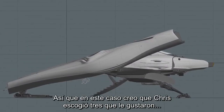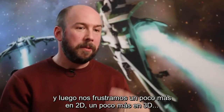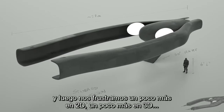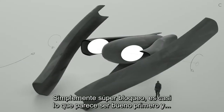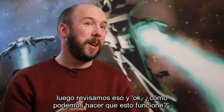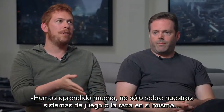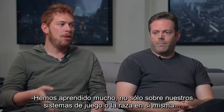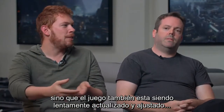So on this one, I think Chris picked 3 that he liked, and then we just riffed on those, a little more in 2D, a little more in 3D, just super blocky. It's almost what looks good first, and then we can come back from that and go, okay, how do we actually make this work? As we've learned more about not only our game systems, but the race itself, that's also been slowly brought up to date and adjusting.